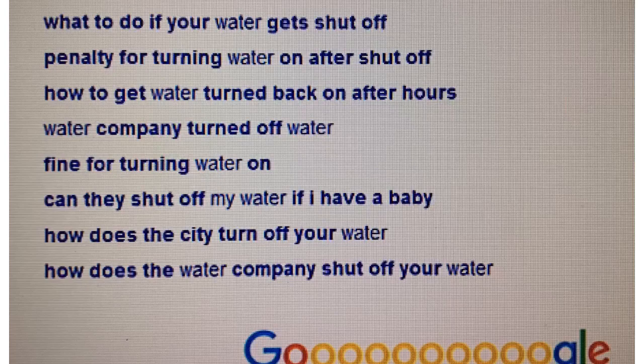So if you want to know what to do if your water gets shut off, well, first you want to think to yourself, did I pay my water bill? If the answer is no, and you know you haven't paid it in a long time, and you've seen that bill go up and up, maybe you've received a disconnect notice that it's coming up, well then you know the answer to your problem of your water being shut off is you need to pay your bill, and you're going to need to figure that out.